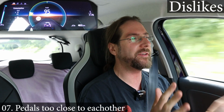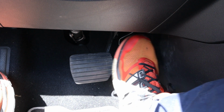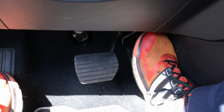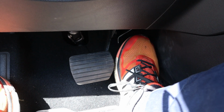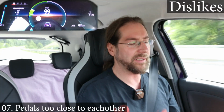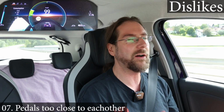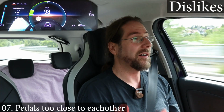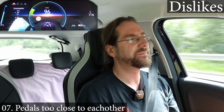For me, I have very long feet, but I don't have wide feet. I'm pretty narrow feet, but I barely have space between the pedals. So the brake pedal is so close to the accelerator pedal that I have to put my foot all the way to the right, so when I move the accelerator pedal, I don't scrape on the brake pedal. That was a hard adjustment to get used to. I'm okay with it now, but I really have to put my foot all the way to the right, and then I'm scrubbing on the right side the whole time.